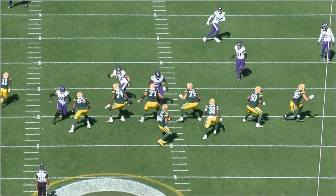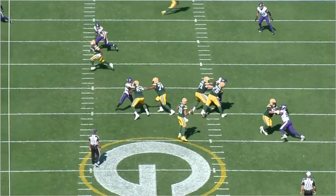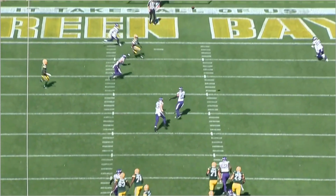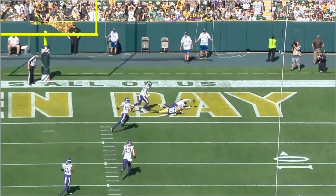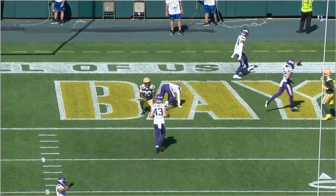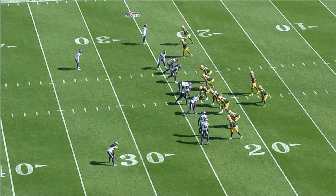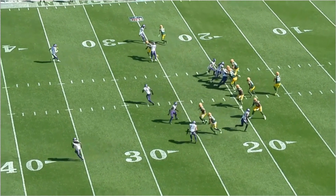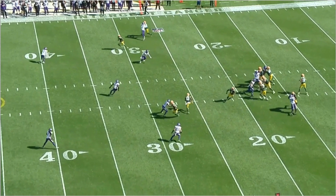Just not quite sure why he's processing that, especially on a 3-man rush. I think he probably felt a little bit more rushed. Thought his receiver could come down with it. So I like the confidence, but unfortunately it stalls the drive, gives Minnesota good field position. I think Jordan Love was mentally not ready for this defense. I mean, just throw it here.